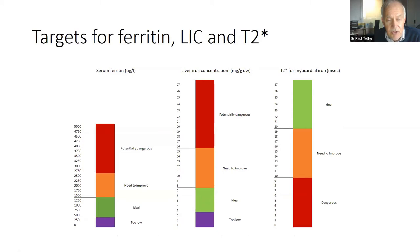Now, this slide shows what the target levels are for the ferritin, the liver iron concentration, and the myocardial or the cardiac T2 star. So I'll start with the ferritin here on the left. These are the values that you'll be familiar with. Levels over 2,500 are potentially dangerous. However, as I've said earlier on, you've got to be careful about how you interpret the ferritin, okay? And it doesn't tell us everything. And there are some people with levels well over 2,000 who actually have very little liver iron and very little heart iron.